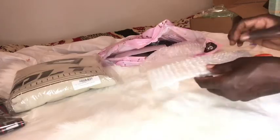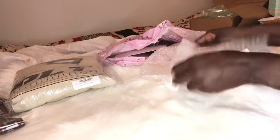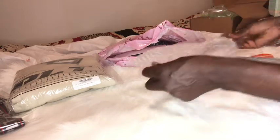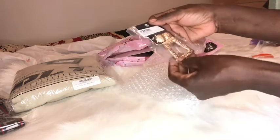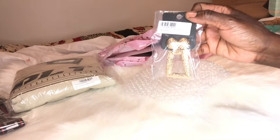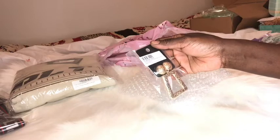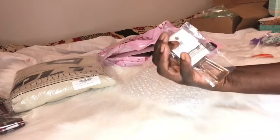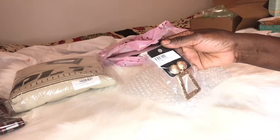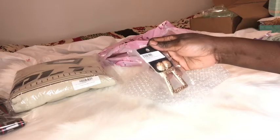Yeah. And my earrings. Here we go. Oh my God, it's so beautiful. See? I can't wait to try them on. It was gold. It was only $20 on Pretty Little Thing. $20 US. It's not Canadian. So I love this one.